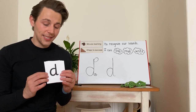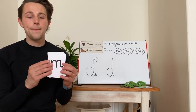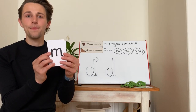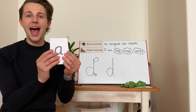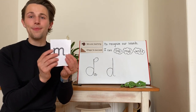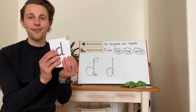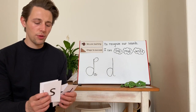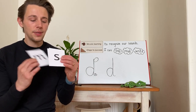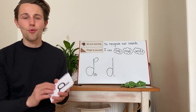Okay, so let's put D into our sounds that we already know. If you see it, say it. S, m, D. Good spotting, everyone. M, s, a. You got it, good job. M, s, a, D. Fantastic, let's try once more. I'll shuffle them round. Let's make it a little bit more tricky. M, S, A, D. Brilliant.